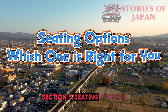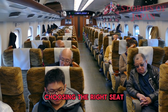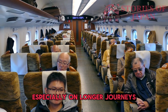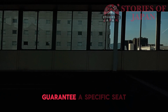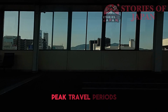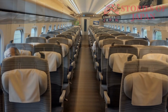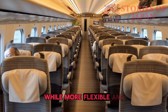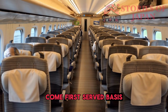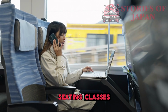Section 5. Seating options. Which one is right for you? Choosing the right seat can greatly enhance the Shinkansen experience, especially on longer journeys. Reserved seats guarantee a specific seat in a designated car, making them ideal during peak travel periods or for families and travelers with large luggage. Non-reserved seats, while more flexible and slightly cheaper, operate on a first-come, first-served basis and may require standing during busy times.